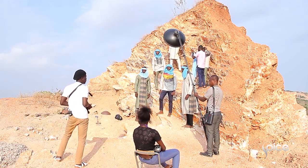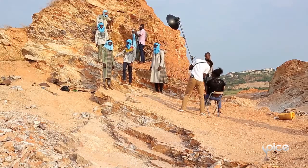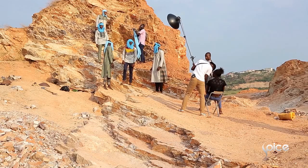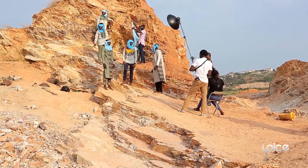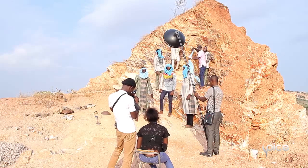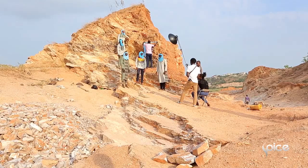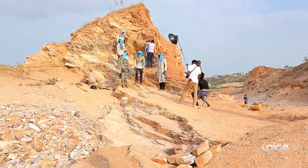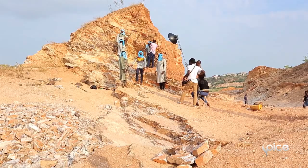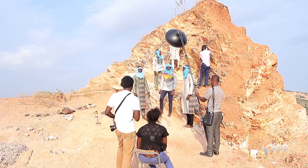We need to take these things out, because this is very interesting. We'll use Photoshop to take it out. Photoshop it out. It's very interesting, but the stuff there, we would use Photoshop. We'll Photoshop it. It's very easy to do that.